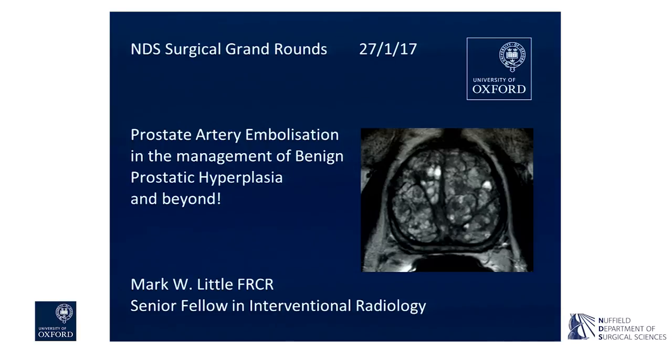So, thanks for giving me this opportunity to discuss some ongoing research into the role of prostate artery embolisation within the treatment of BPH. Put the lights down. So, brief overview of what I'm going to discuss this morning.